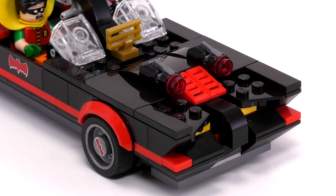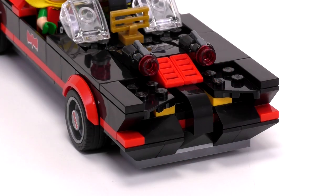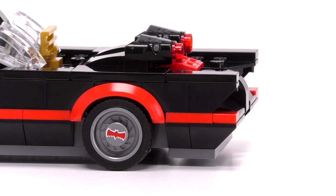Moving around to the front, right in between the windshields, we have a small little golden antenna, and even a small feature for playability, two stud guns. They're not too obvious, I don't think they look too bad on the build, but if you don't like them, they're extremely easy to remove. The shape of the front of the car looks pretty good, but I really like the bat symbols on the tires. There's some very nice printed on pieces.